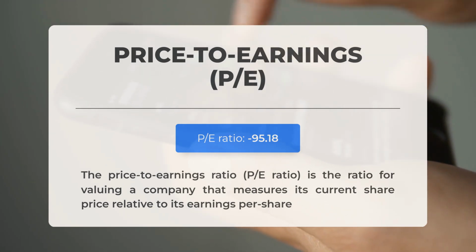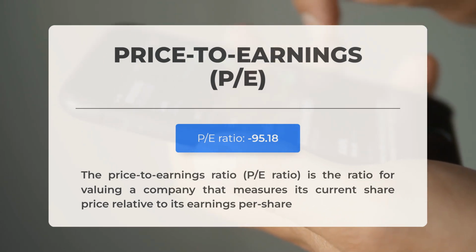In other news, the next earnings report for the third quarter of 2025 is expected on the 14th of August, 2025. Analysts' consensus estimates are at negative 10 cents. Keep an eye on these figures as they can significantly impact stock prices.